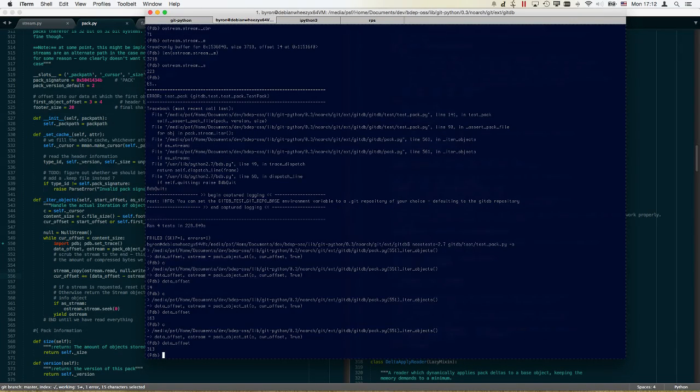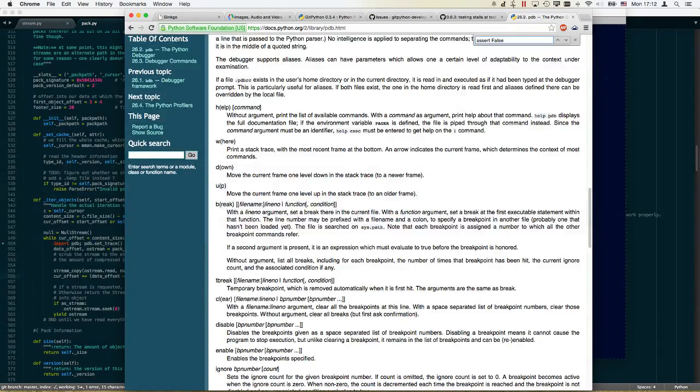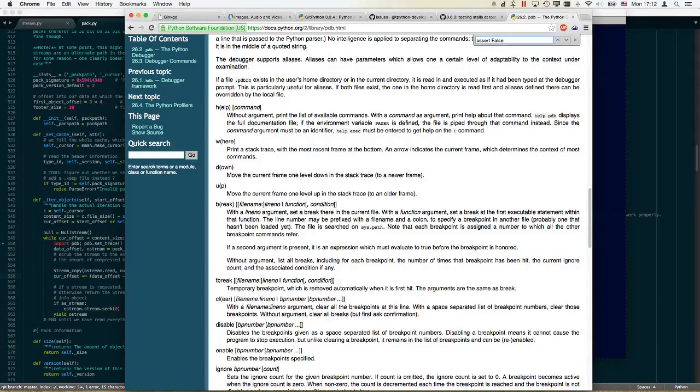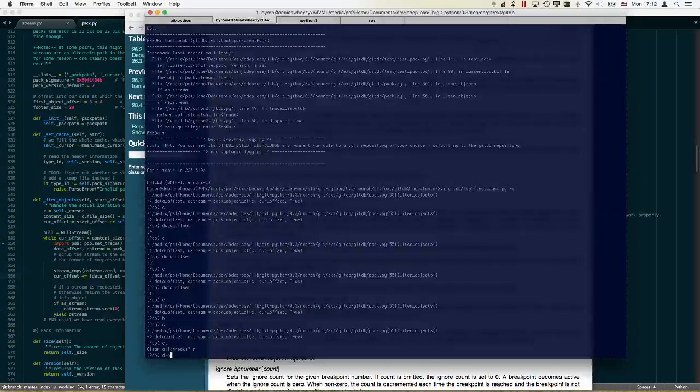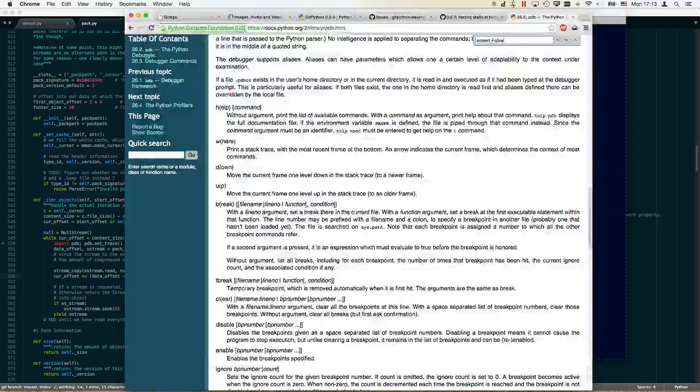Can I just continue, then turn off the breakpoint and continue forever? How can I remove a breakpoint? Temporary breakpoint is clear breakpoint. CL, clear all breaks? No, just this one. Disable, enable, ignore. Well, maybe disable. Yeah, possibly. Nope. Well, then clear all breakpoints, sure. And continue. What? That didn't work.